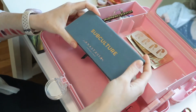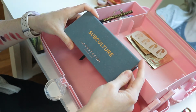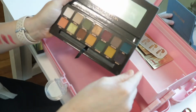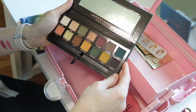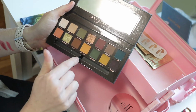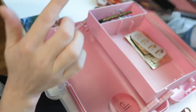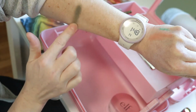And then my 2 palettes that I pulled, and I took before and after pictures to kind of see how much use I got for the month, so I'll put them up on the screen. But I pulled the Anastasia Subculture palette, and you guys, I love this palette. I know that it got mixed reviews from when it was out, and some people love it, some people hate it, but I happen to love it a lot. I got a lot of use out of this Destiny shade and Untamed, which I was very intimidated by at first, but especially this Untamed shade, it's so pretty, and it's so pigmented. But let me see if you can see that. I just love this so much.